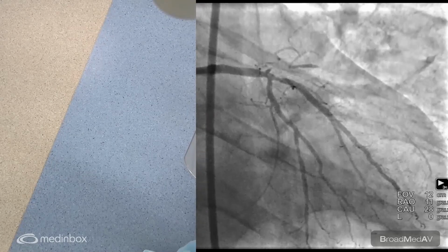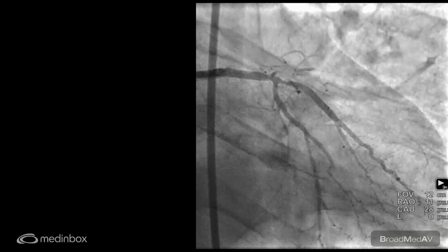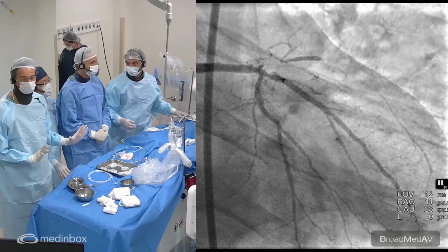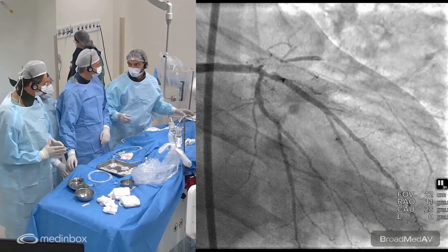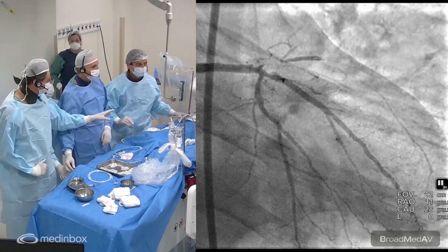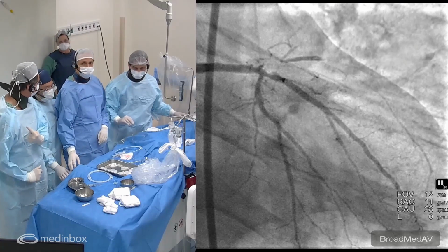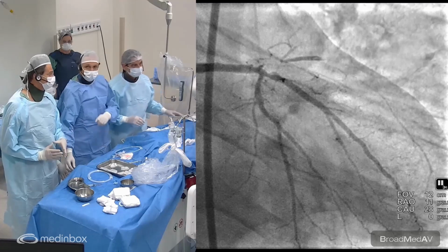Seven French catheter. Excellent. Why did you choose a seven French guide? Because it involves a trifurcation. It's a total occlusion too, to work more easily. Left main trifurcation. So you chose the femoral because you have that tortuosity in the subclavian. Exactly. Perfect. And now, can you show the image you got here, please?